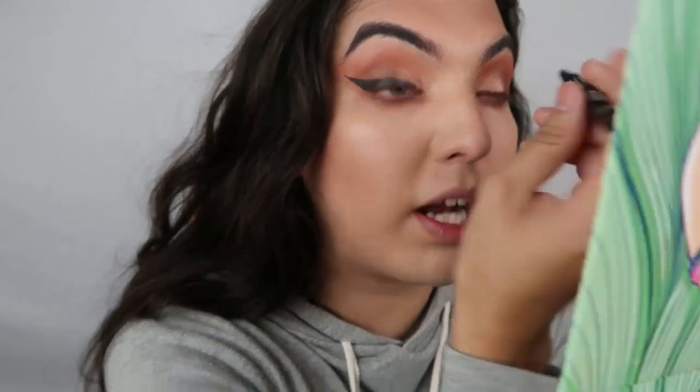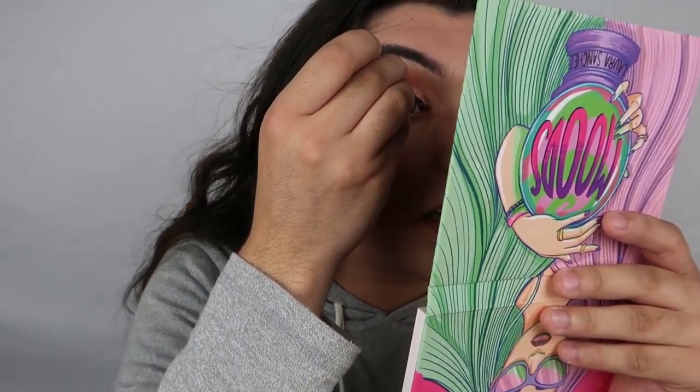Okay, so that one came out really bomb. Am I the only one that cannot do, if this liner comes out good, this liner is not gonna come out good? It always happens to me. I can never have two bomb liners. One always has to be bomber than the other. Okay, I'm too nervous, so I'm gonna do my other liner off camera. Don't judge me. Okay, so I did both of my liner off camera. I know they're not symmetrical, so don't judge me.